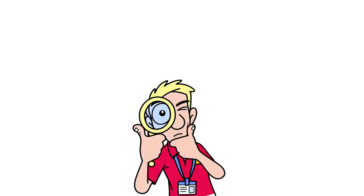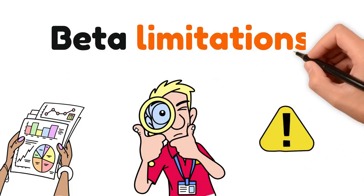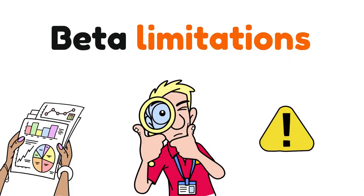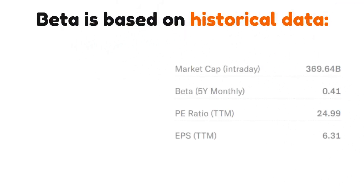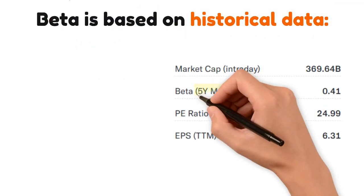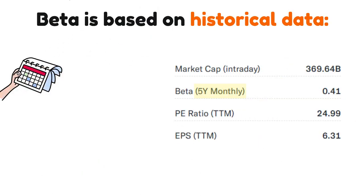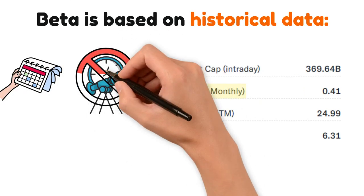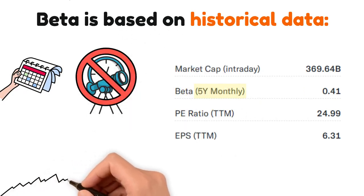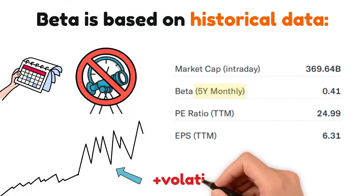While beta can be a useful tool, it's important to know that it has its limitations before relying on it for an investment decision. Beta is based on historical data. The number you see is derived from past stock price movements. That means beta tells you how a stock has behaved in the past, not necessarily how it will behave in the future. Market conditions change, so a stock that was relatively stable in the past might become more volatile, and vice versa.